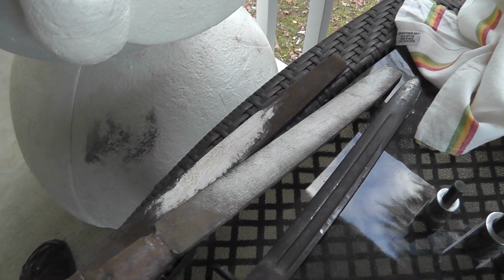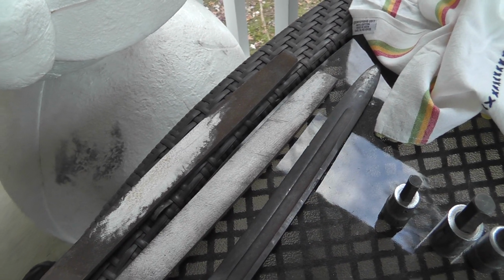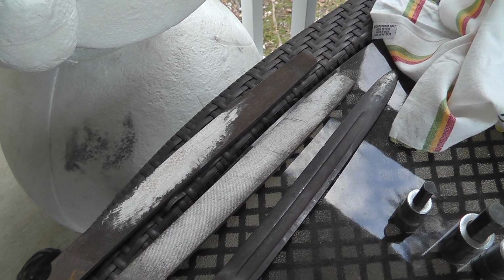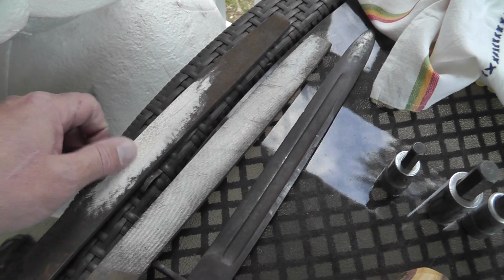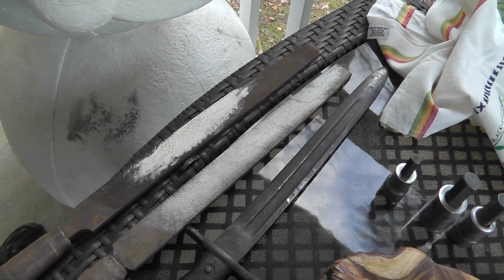Couple files, pretty worn, probably still got some life in them, but thinking about maybe turning these into knives in the future. Been watching a few knife making videos on YouTube, and been wanting to give it a try, maybe this winter.